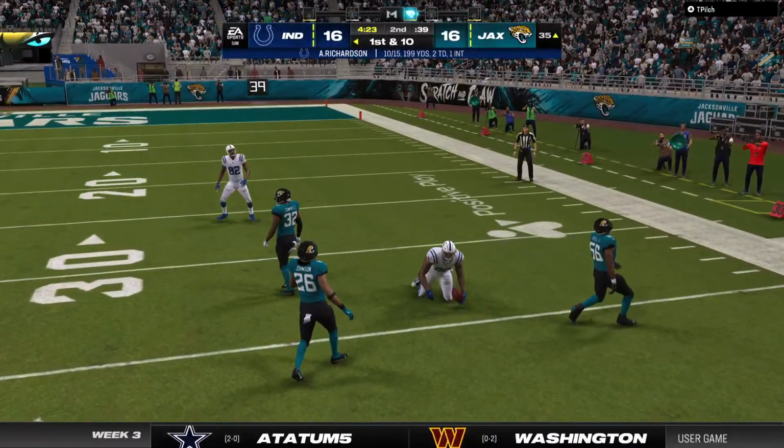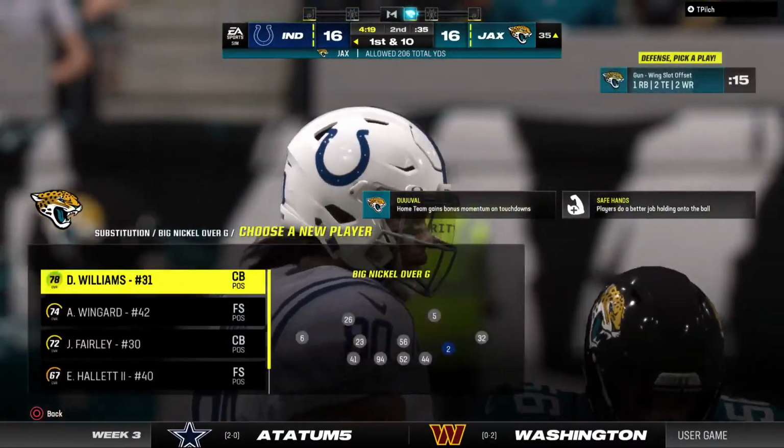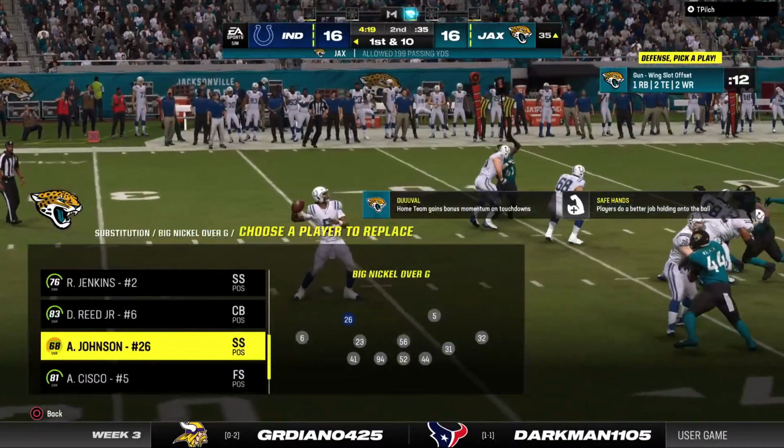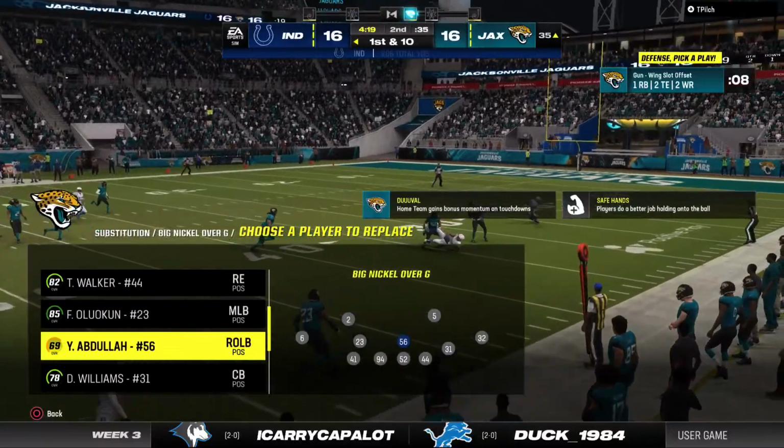Here's a diving catch right side. And a nice gain of 21 yards. I felt that one all the way up here. How about that big man laying out and making that catch? Yeah, that wasn't a 180-pound wideout. That was a tight end.